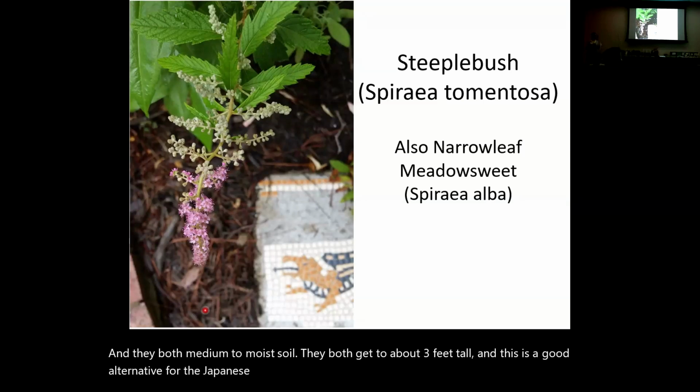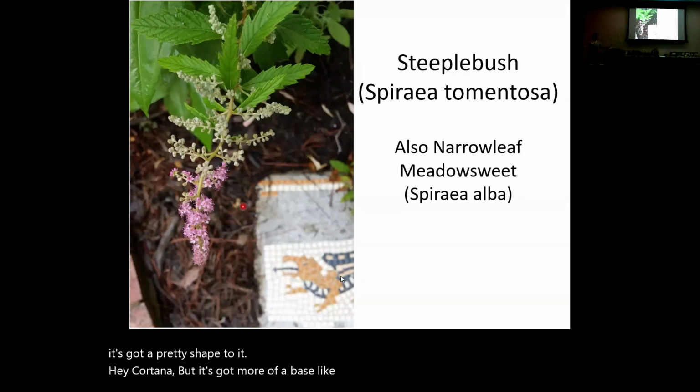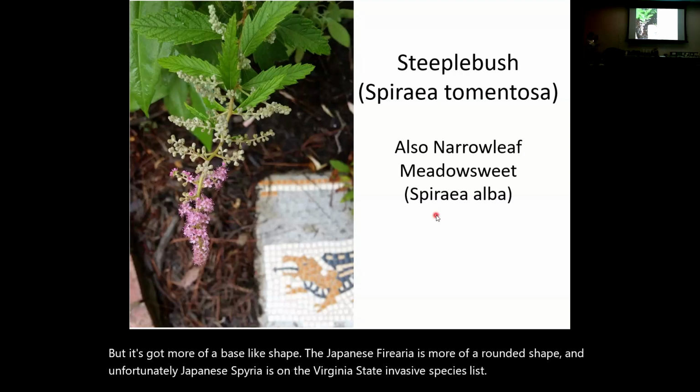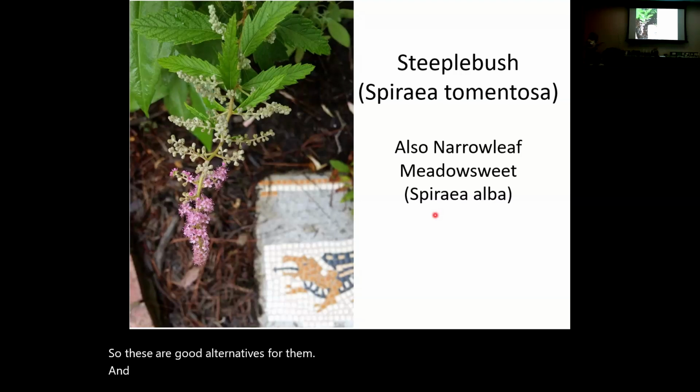It doesn't have as many flowers as the Japanese Spirea, but it's got a pretty shape to it. It's got more of a vase-like shape. The Japanese Spirea has a rounded shape. The Japanese Spirea is on the Virginia State species list. There are alternatives. And next, I'm going to talk about a vine.